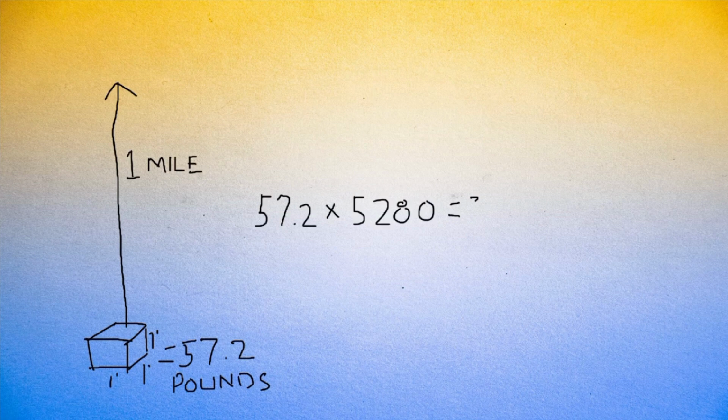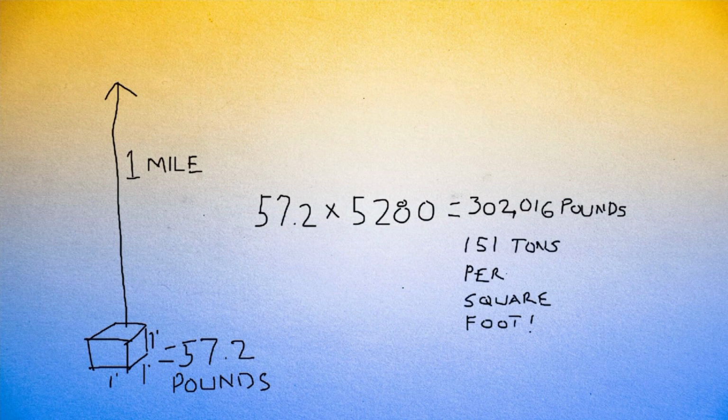It is estimated that some parts of these glaciers were more than a mile thick. A 1 cubic foot piece of ice weighs about 57 pounds, so a 1 mile tall piece of ice would weigh 57.2 times 5,280, or 302,016 pounds, or 151 tons per square foot.